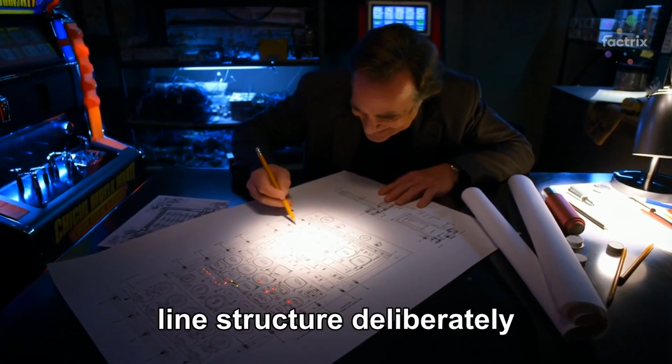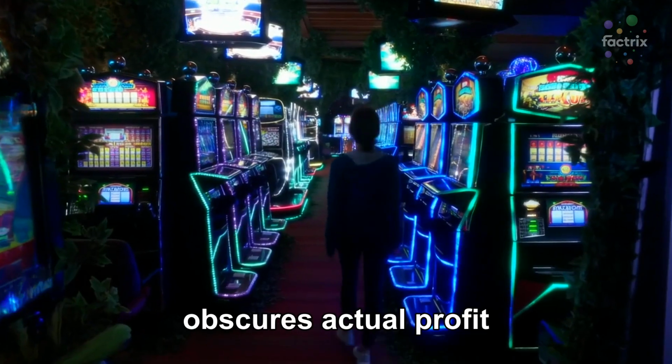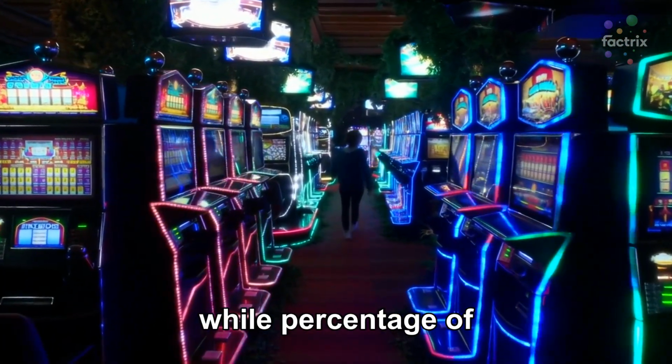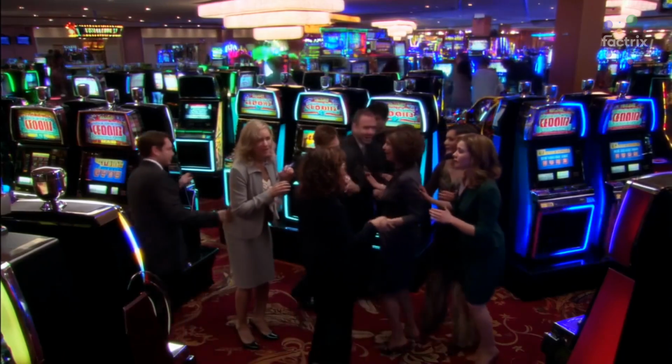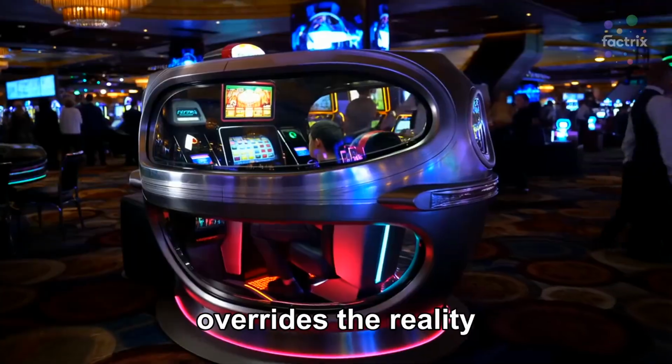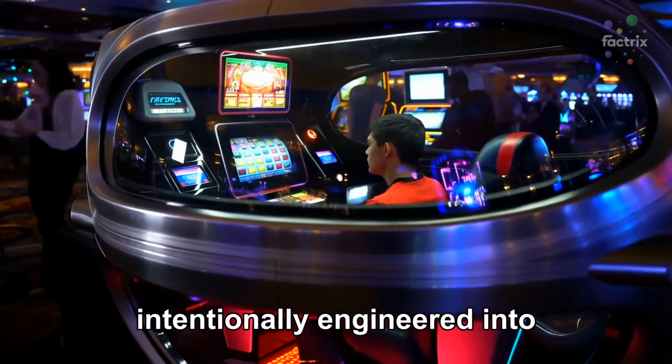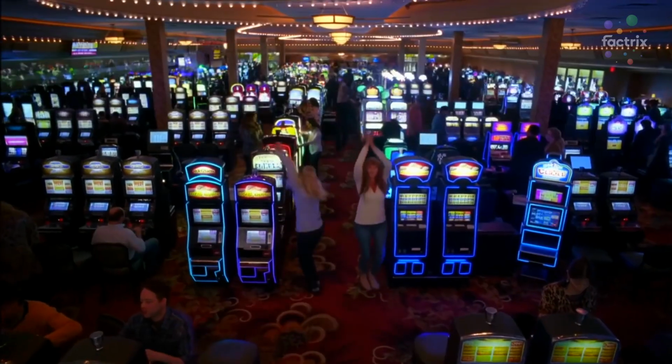The multiple payline structure deliberately obscures actual profit and loss. The percentage of wins is high while the percentage of money returned is low. The psychological impact of frequent wins overrides the reality of net losses. The confusion is intentionally engineered into modern slot design.